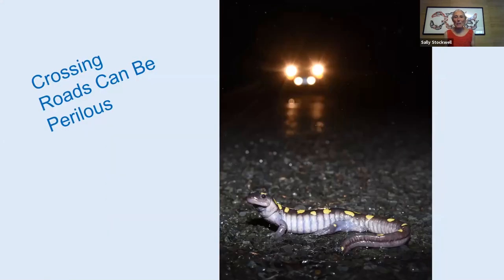And we know that roads can be particularly perilous to our breeding amphibians. The largest amount of mortality for wildlife happens near wetlands, including vernal pools. And of course, people are driving at night. It's raining. It's always raining when the amphibians are moving to or from the pool. And so it's hard for people to see them.